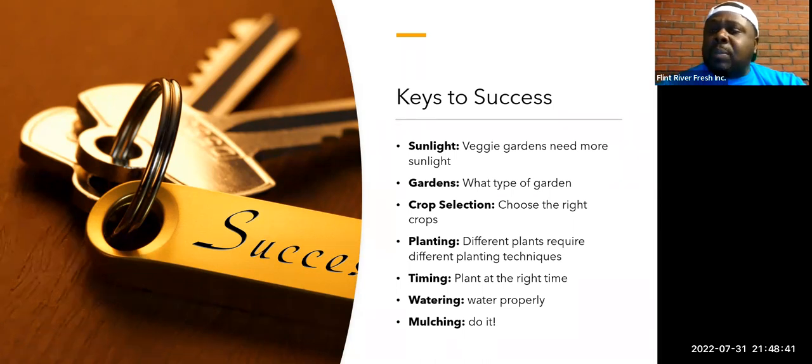Two, thinking about what type of garden that you want to have. Three, crop selection, choosing the right crops at the right time. Planting, different plants require different planting techniques. So just making sure that you know your different options. Of course, like I said, with crop selection, timing, planting things at the right time is a crucial key to your success. Water, water, water. Plants need that water, but also knowing how to water properly.